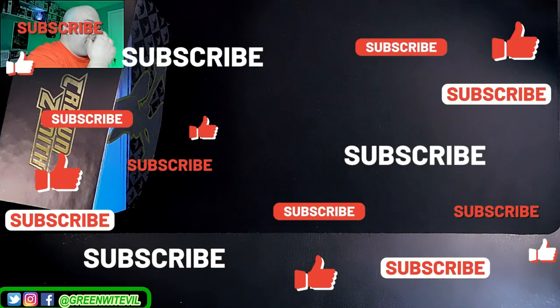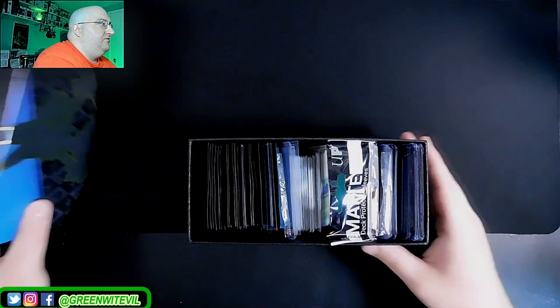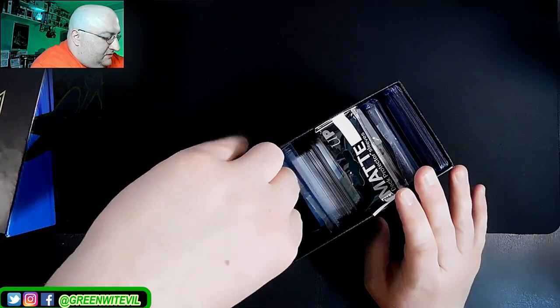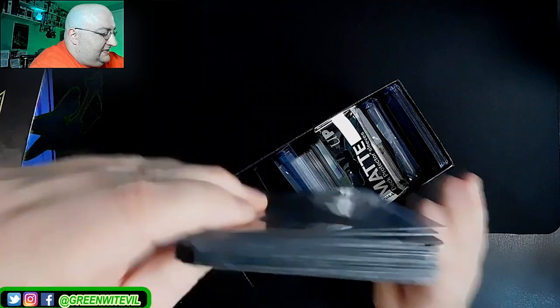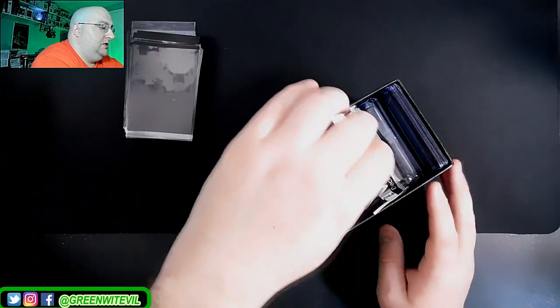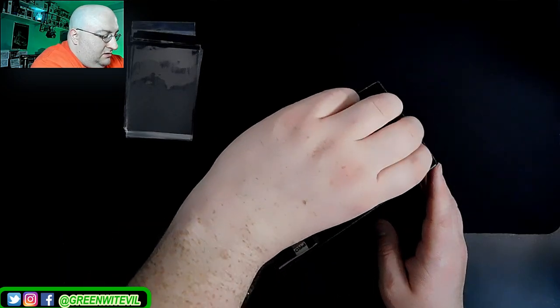Let's chat today about, let's first go through some of these cards that I've gotten recently. Let's get our sleeves. I already have some sleeves prepared. Black sleeves with the extra sleeve on it. I don't know why I do the double sleeving, but I do. But let's get our goodies out here.